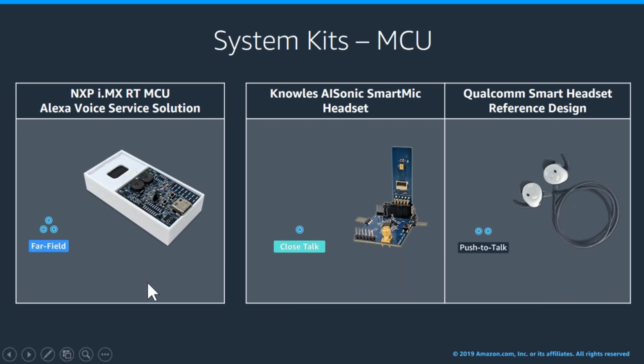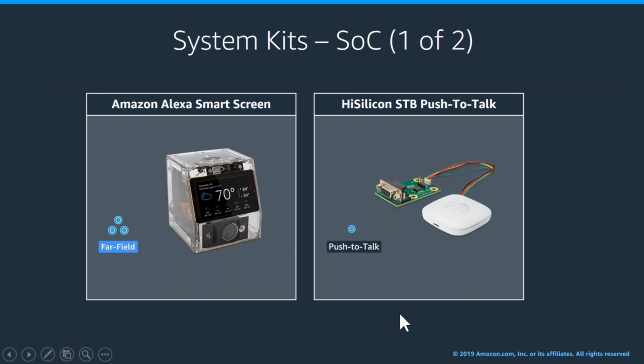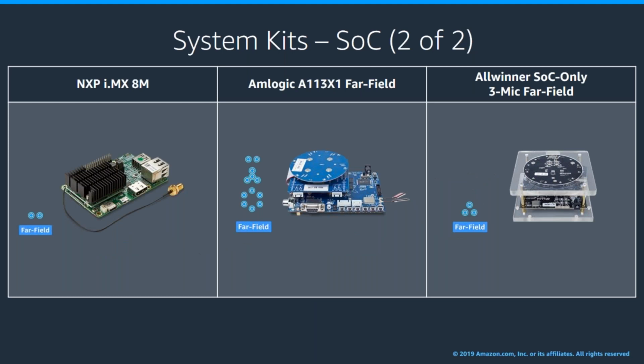that is based on an MCU as well as a DSP for an end-to-end system, and actually runs with FreeRTOS. And then we have these 2 for headsets. And then full end-to-end system kits. These all happen to use only an SoC, a single SoC to run all the algorithms, AFE, wake word, and the SDKs for different market segments and for general market segments.